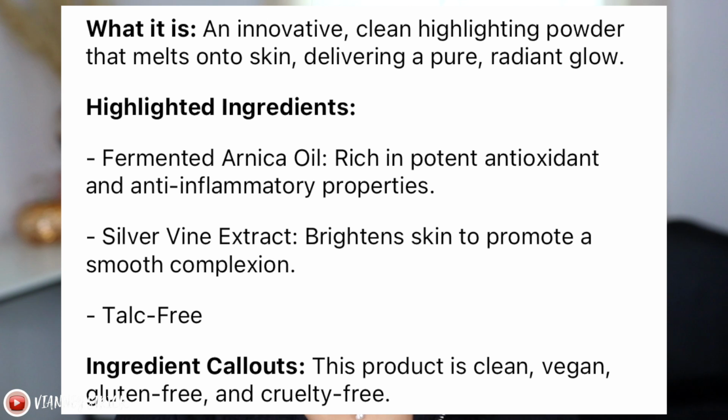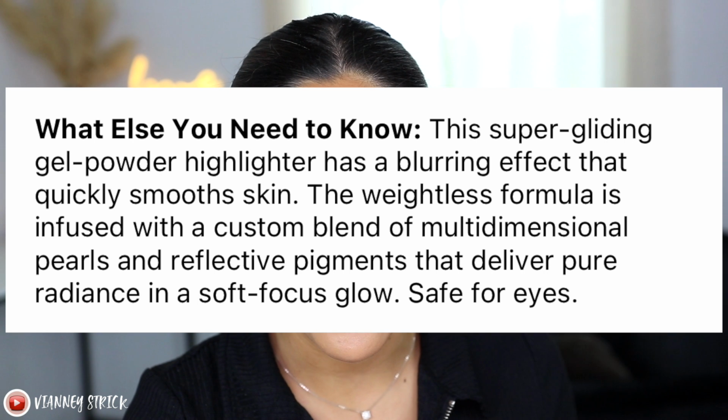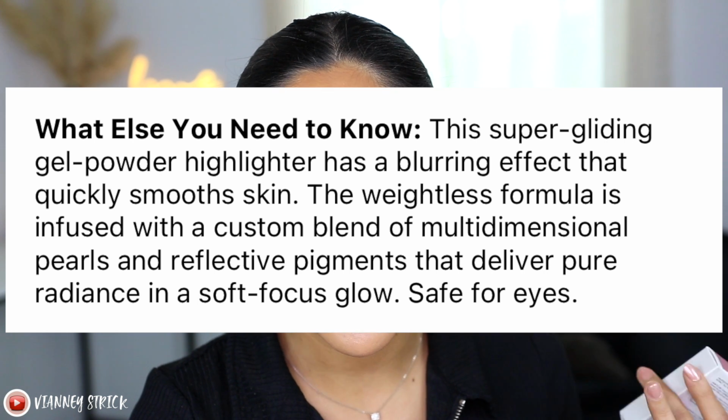So it says it's an innovative clean highlighting powder that melts onto the skin, delivering a pure radiant glow. Again, it does have that fermented Arnica oil, and it also has silver vine extract to help brighten the skin and promote a smooth complexion, and it is talc free. So it's supposed to be a gliding gel powder with a blurring effect that quickly smooths the skin.